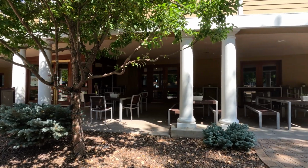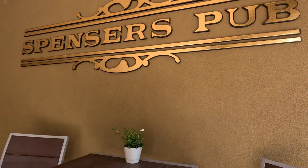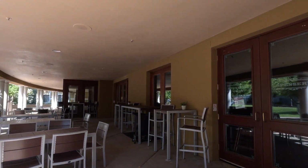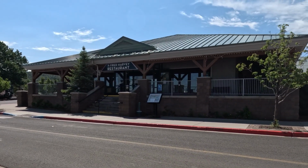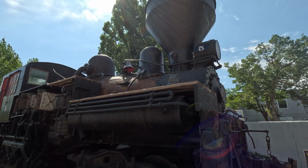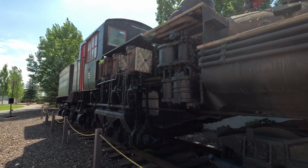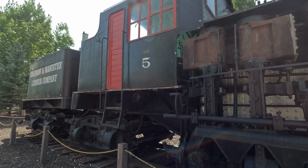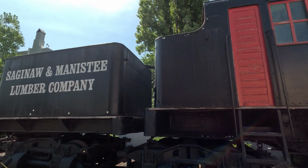We're looking at Spencer's Pub on the back side of the hotel, one of the back entrances. Spencer's Pub is one of the eating options at the Grand Canyon Hotel. One of the other options for eating during your stay is the Fred Harvey Restaurant, named after the Fred Harvey Company that owned the property back in the day. And one of the other really cool things about the property is you're always running into historic trains and just different train memorabilia. It's awesome to see and get close to the history. You're going to learn a bit more about this train in a little bit. I'll let Vanessa tell you more about the Saginaw Manistee Lumber Company.